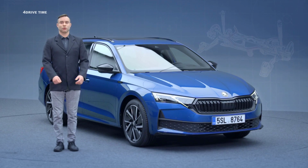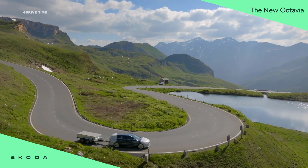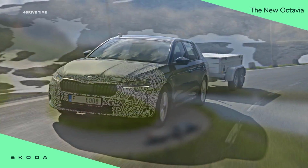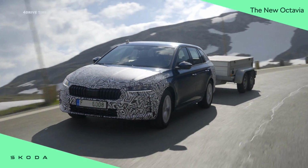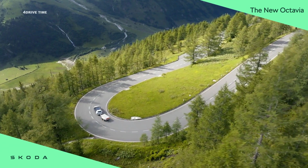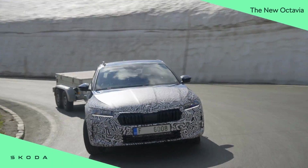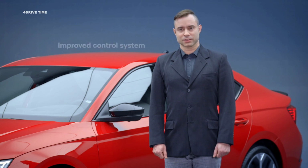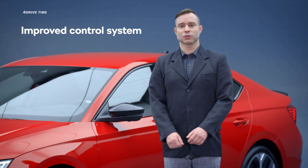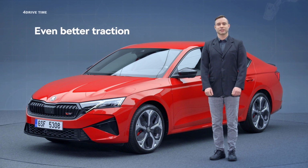The new model also boasts an optimized power steering system with improved tuning. Just like before, you can optionally select the progressive power steering, which makes maneuvering in tight spaces easier and improves handling on curvy roads. The new Octavia RS also comes with an improved control system for the front axle limited slip differential for even better traction.